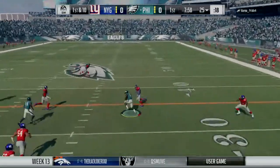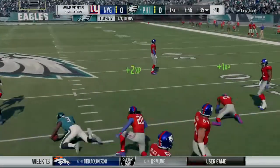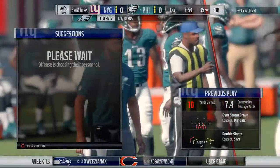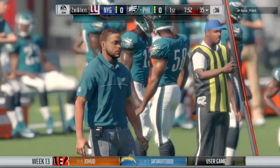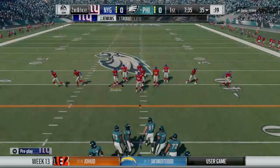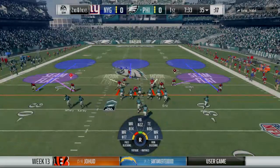Throwing on first is Wentz. Throws a quick hitter on the slant. That's complete. And he's able to take this one up to the 35-yard line. 10 yards on the pickup there, and it'll be second down. Completed pass play. Now let's see if they go back to the air or to the ground.